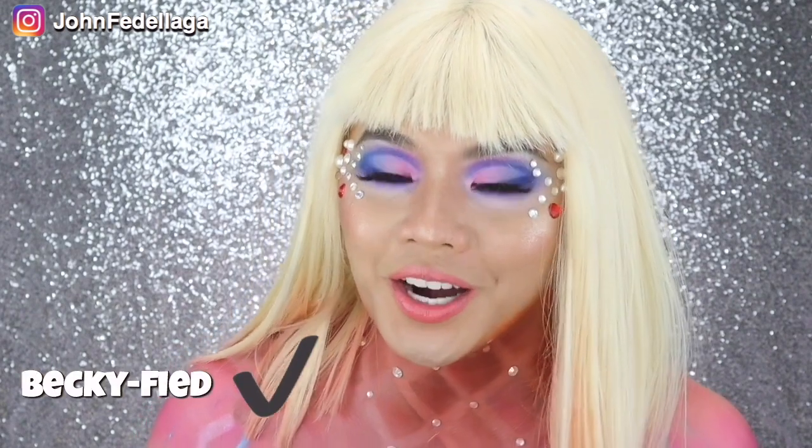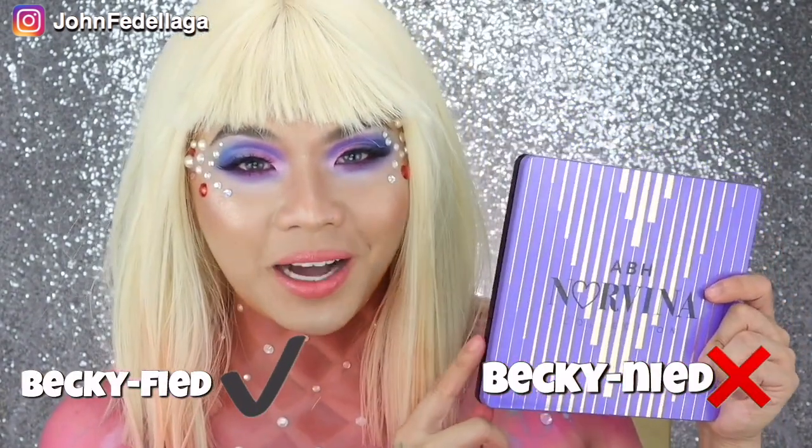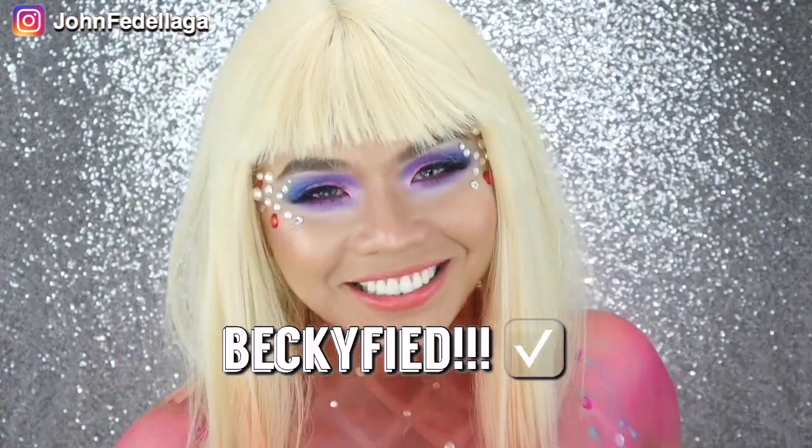Pero eto na nga, is Anastasia Beverly Hills Norvina Volume 1 Palette. Is BeckiyFied or BeckiyNied? This palette, mga Beks, is BeckiyFied. I'm not really that huge fan of ABH. Kung papipili mo pa rin ako, Jeffree Star versus ABH. Of course, Jeffree Star ako. But this palette was really different from other palettes that I've experienced. And there you go, mga Beks.